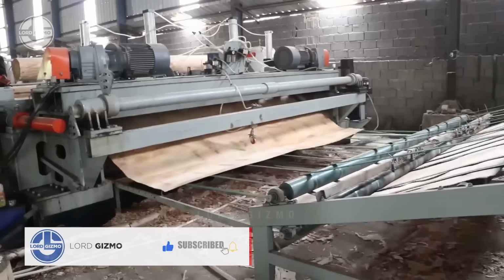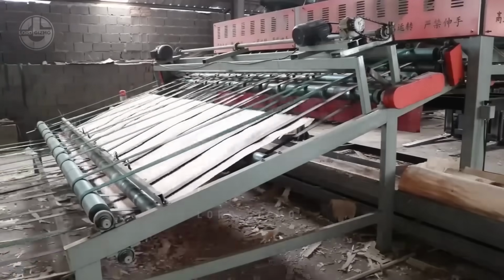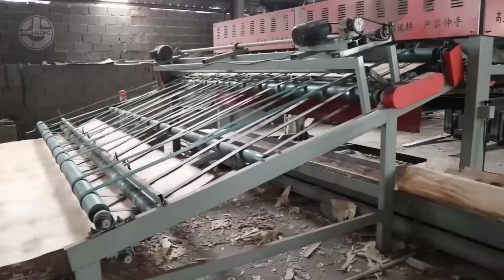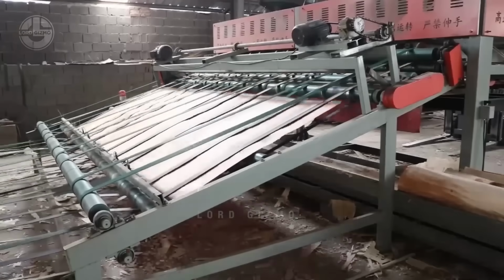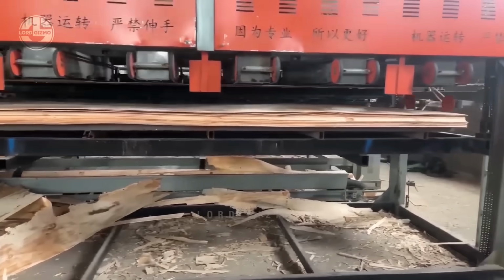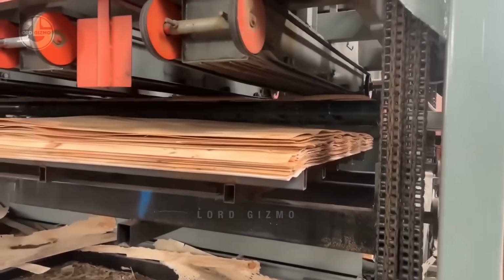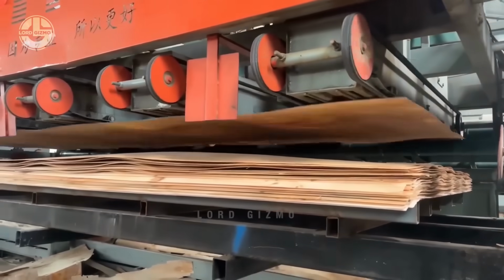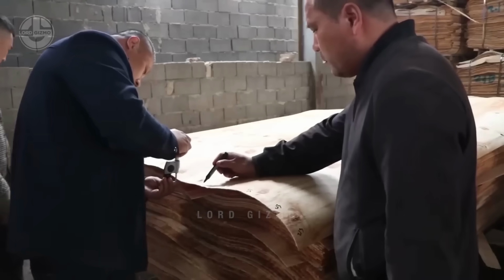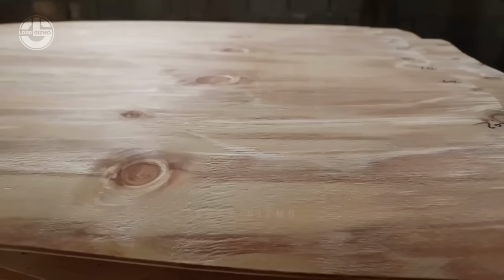Despite its widespread use and versatility, plywood does have some drawbacks to consider. One notable limitation is its susceptibility to moisture and humidity. Plywood is composed of thin layers of wood veneer glued together, and if not properly sealed or protected, it can swell, warp, or delaminate when exposed to moisture. This can compromise its structural integrity and aesthetic appearance, making it less suitable for outdoor or high moisture environments without proper treatment. Additionally, plywood may contain formaldehyde-based adhesives, which can emit volatile organic compounds into the air, posing potential health risks, especially in confined spaces or poorly ventilated areas.